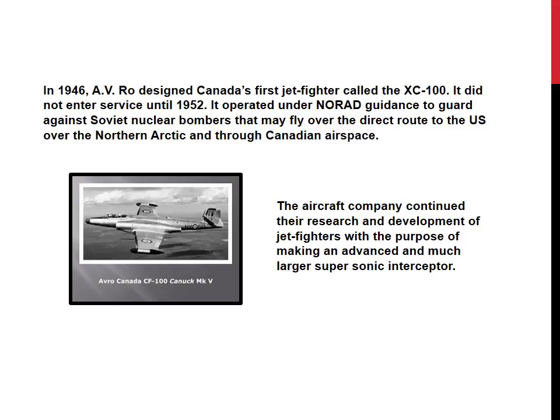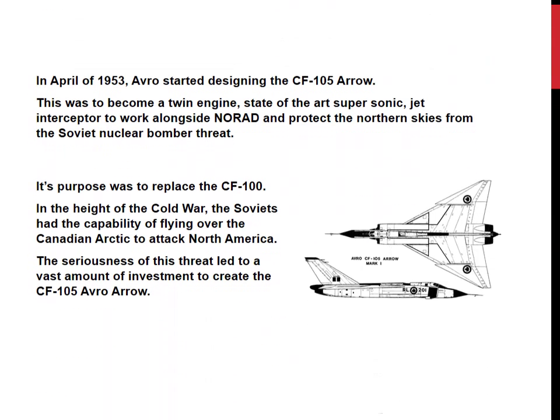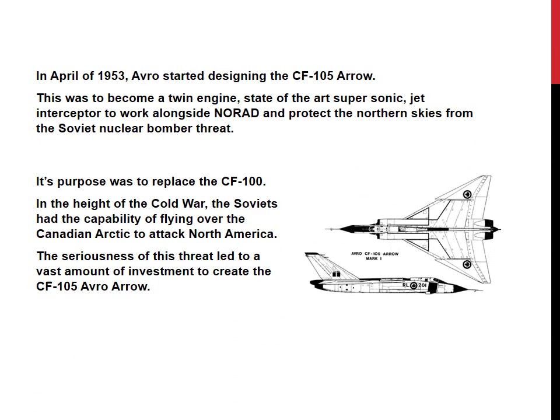The aircraft company continued their research and development of jet fighters with the purpose of making an advanced and much larger supersonic interceptor. In April of 1953, AVRO started designing the CF-105 Arrow. It was to become a twin-engine, state-of-the-art supersonic jet interceptor to work alongside NORAD and protect the northern skies from the Soviet nuclear bomber threat. Its purpose was to replace the CF-100.